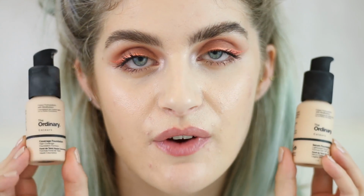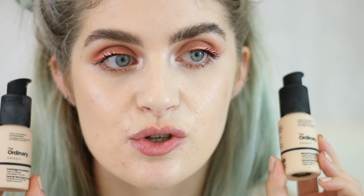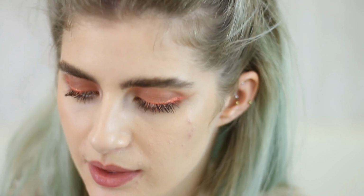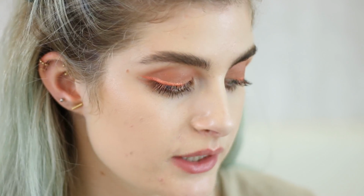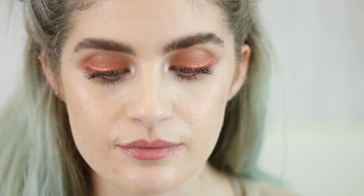So when comparing the coverage foundation to the serum foundation, I still prefer the coverage foundation. And to be honest, I'd expect these two to be swapped in texture for the type of description they have, because I feel like the serum foundation should be the more hydrating one, but it's very cakey and chalky. And the coverage foundation should be the long-lasting coverage one, since a coverage foundation is usually more long-wearing, even though they don't specify that. But it is actually very hydrating, kind of dewy and satiny. To be honest, I wouldn't wear the serum foundation ever.